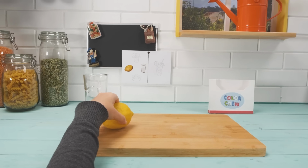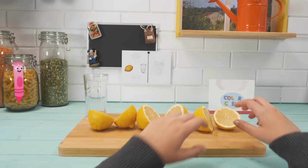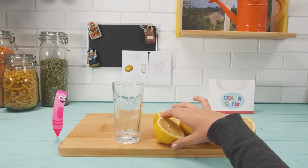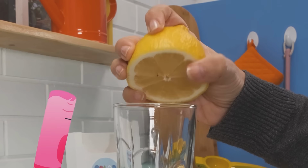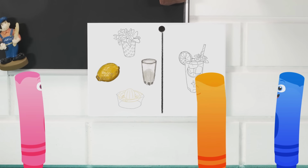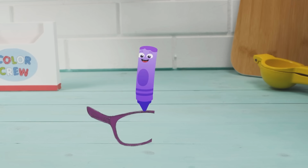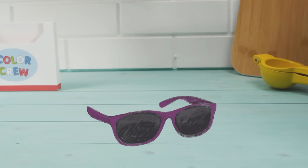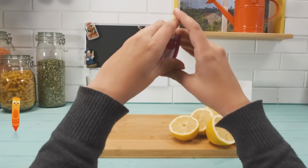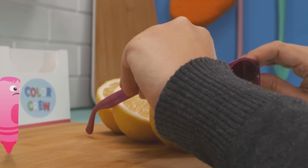Okay. Now, here's a few more. Cut them in half. And squeeze. It's hard. How do we... Oh, a juicer. That'll help. Sunglasses. Well, okay. We could try them on. What do you think?